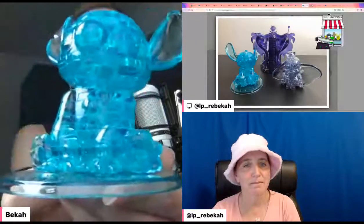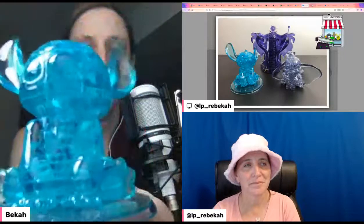I've got Stitch here, and just fair warning, if I drop one, you probably will hear it and it'll all come apart. But how cute is he? This one proved the most challenging. His feet were very difficult to get in position, but once I did, it wasn't too bad.